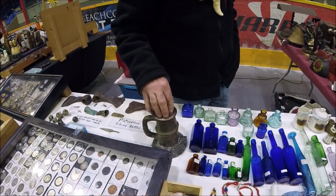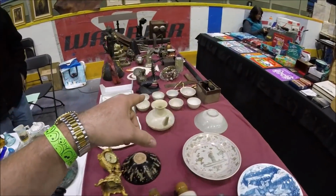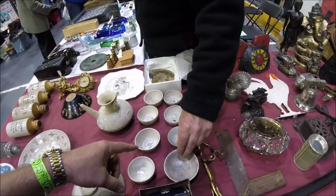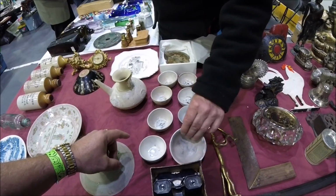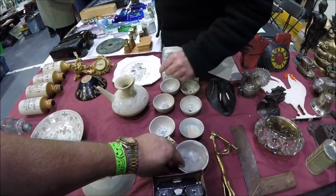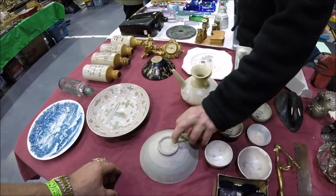Between 1700 and 1800. What about this? Is that shipwreck stuff? Yeah, these are Ming. Is that the ones you dived before years ago? No, but they came off a shipwreck. These are shipwreck. These are Ming Dynasty. What year is Ming? 1500, 1550. These bowls. This one is Sung Dynasty, 1,000 years old.